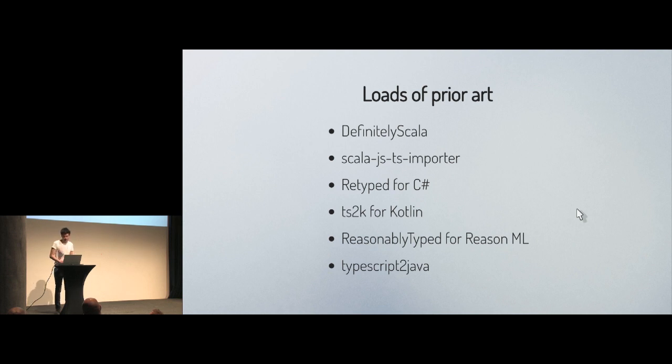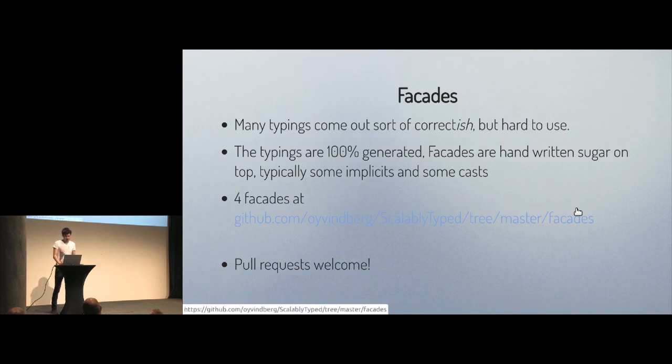Right, so this enormous library has almost 7,000 typings, and then I also made some infrastructure to write what I call facades on top. While typings are generated 100%, a facade would be handwritten, and it will frequently be the case that whatever is generated is technically correct, but very difficult to work with because they use a lot of type tricks. We can work through that by handwriting some code on top and then just utilizing the generated types or whatever. You would be free to do anything.